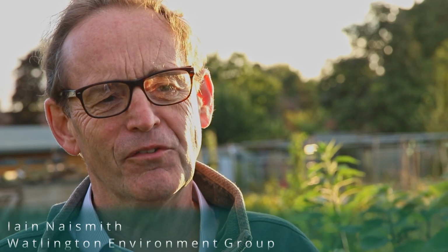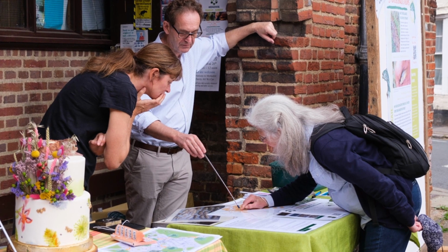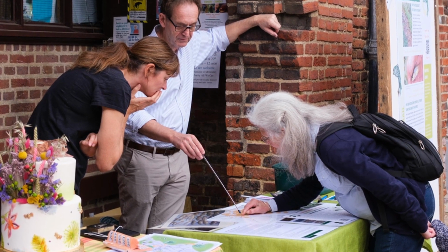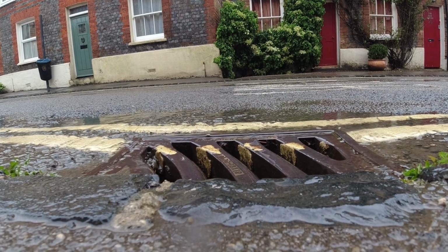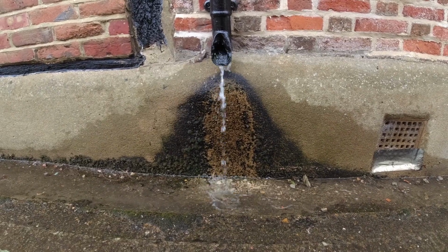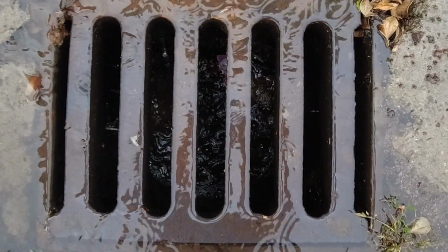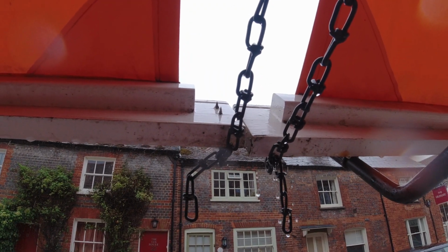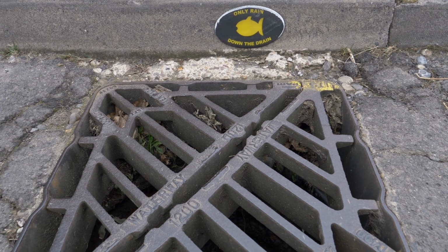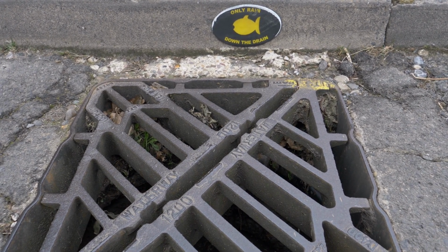Working at the Ponds and Streams station was a great experience to talk directly to people, to hear the stories, to answer their questions. For example, we were able to talk to people about Only Rain Down the Drain. So Only Rain Down the Drain is an initiative which is being supported by the Environment Agency to encourage people to realise that it is only rain itself that should be poured down a road drain, that really nothing else should be included. One of the ways that this is done is using the yellow fish as a logo in order to just remind people that perhaps they shouldn't be pouring something down that.